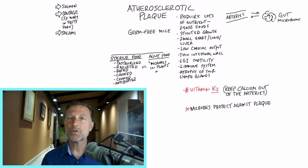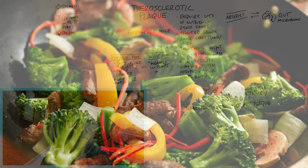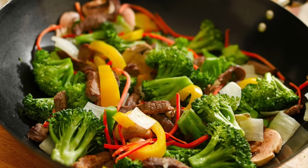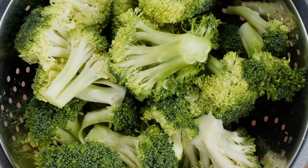I mean, just go to the grocery store and look on the shelves. You will find so many sterilized foods. It's insane. And also, we cook our foods. We cook the heck out of our foods, and we basically kill off all the microbes. We don't eat a lot of raw foods anymore.